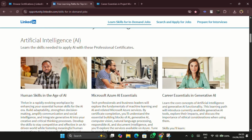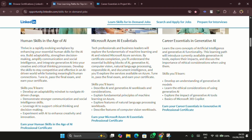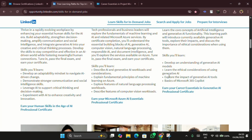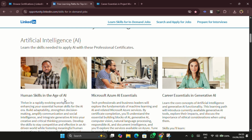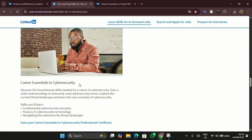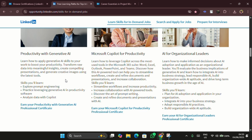One is Human Skills in AI, and Microsoft Azure AI Essentials for aspiring AI developers. Human Skills in AI is actually great for soft skills and for those that want to add AI basics. Then you have Cybersecurity Fundamentals if you are looking to enter the security field. I also have Generative AI Practically for Daily Office Use.